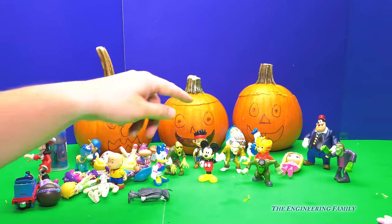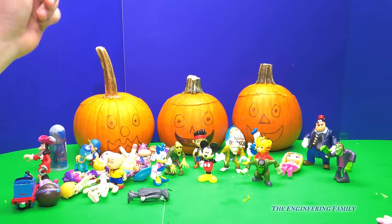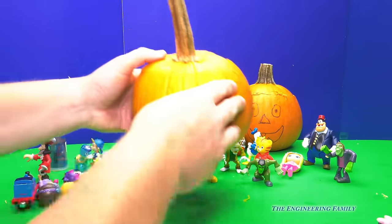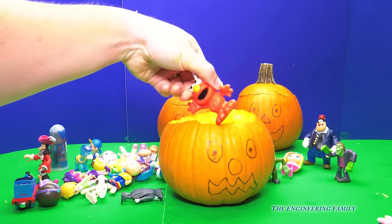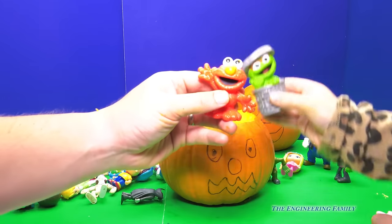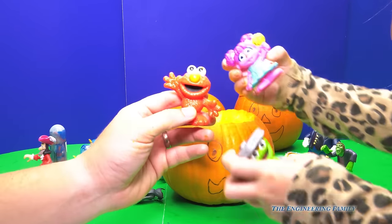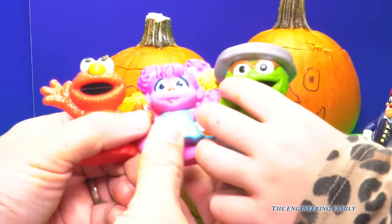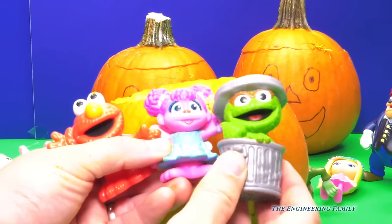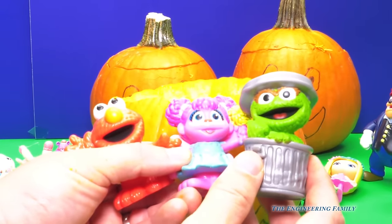All right, so do you think we should do this Kinder Egg? No. Well, why don't we do this one right here? Open it. Oh, there's nothing in it except for Elmo, Oscar, and Abby Cadabby.